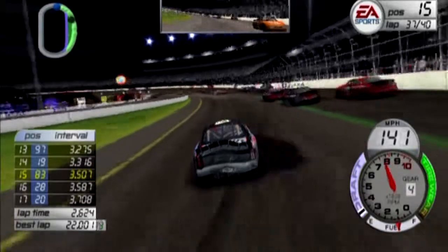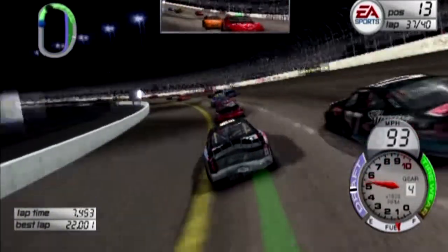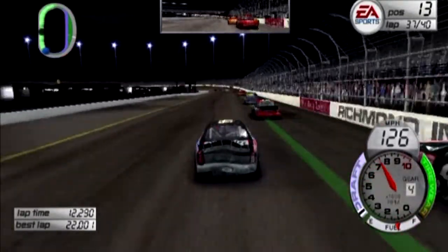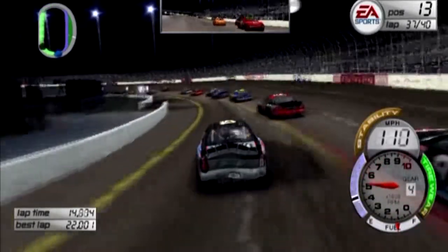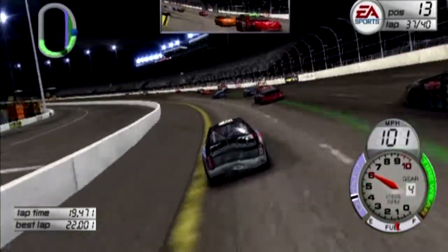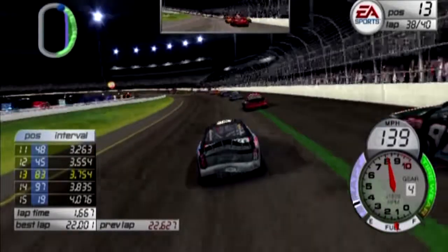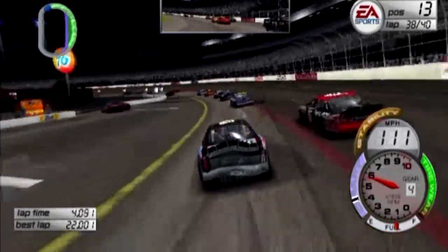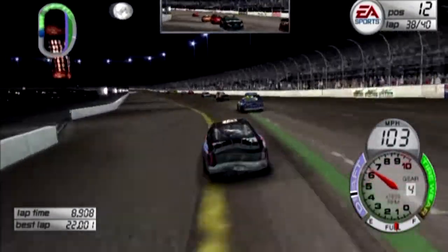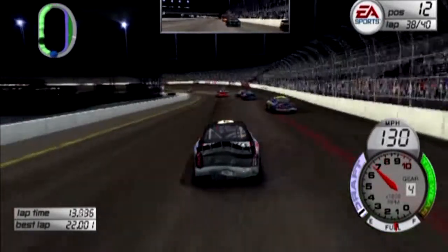Okay, we're going for it. Three wide into turns 1 and 2. Little rubbing with Kurt Busch. We're going to try to work our way inside of Kyle Petty this time. Oh, but he shuts the door on us. Still three wide, and plenty of room. Mayfield backed off, looks like. So we work our way inside of Kyle Petty. Alright. Around Kyle Petty for the 12th spot.